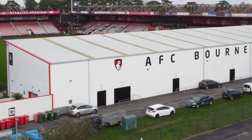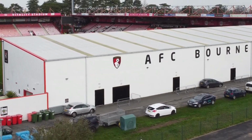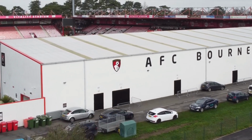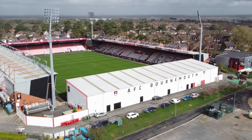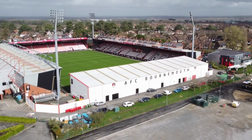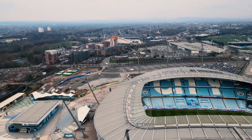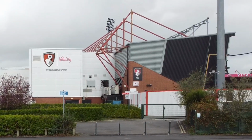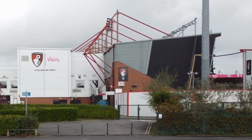Historically, Dean Court has been the heart of Bournemouth's football since 1910. It witnessed the highs and lows, from local league games to the bright lights of the Premier League. The spectators might be fewer, but the passion and love for the game match any of the Premier League giants. In a world obsessed with bigger and better, the Vitality Stadium is a charming reminder of football's humble roots, a small stadium with a big heart.